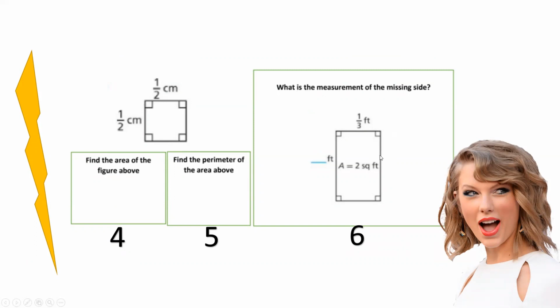Well, how do we know? Well, we know the area, and we know one of the sides, and we know length times width equals area. So if this is length, this is width, we know something times 1/3 equals 2. And if you can't remember how to figure this out, let's pretend this is 5 and this is 2 and this is 10. 5 times 2 equals 10. How do you find the missing piece of 5? Use that same formula to figure out what this answer is.